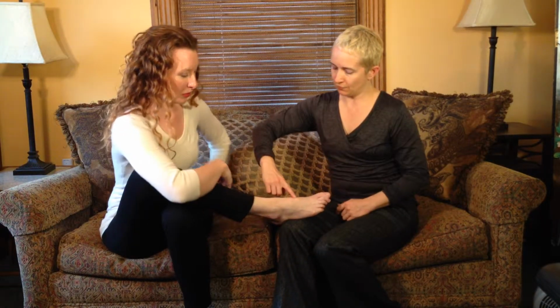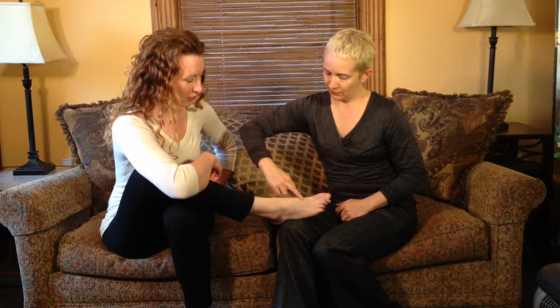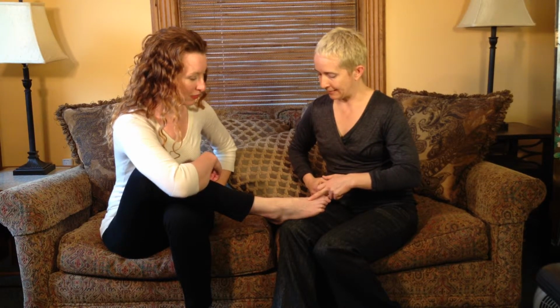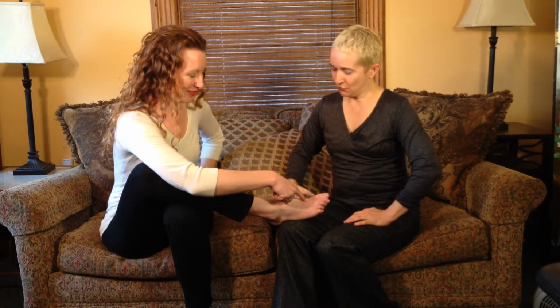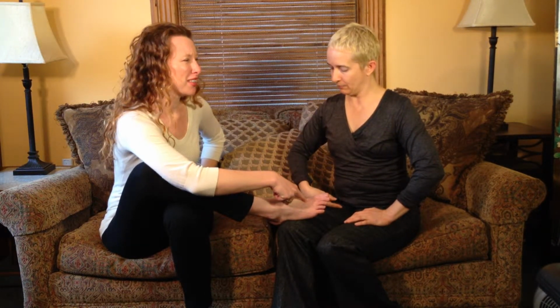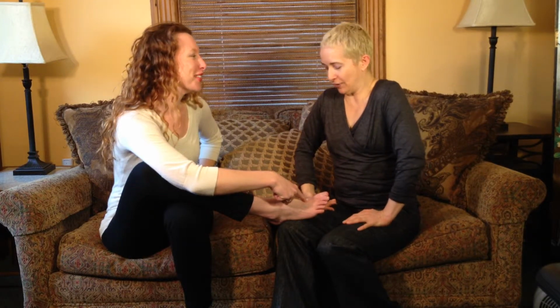So as you run your finger down between the big toe and the second toe, the finger's naturally going to fall into a valley between the two bones here, and at the center of that valley, you're going to feel that point. And this is a pretty easy point to feel for most people. So coming down, make sure that you're in the fleshy part between the bones. This is Liver 3.